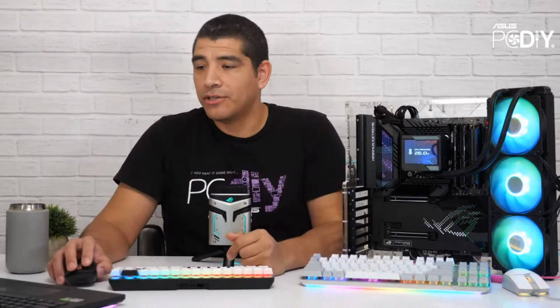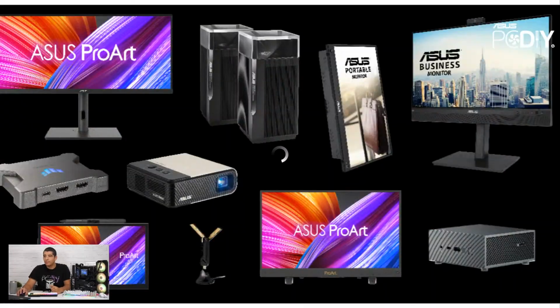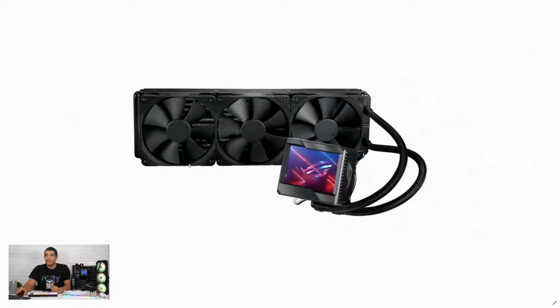For those of you who just want to see a closer look, the current Ryujin 2 is the same cooler that I'm running right here on this Maximus Extreme board, this guy right here. It's got this big, beautiful 3.5-inch integrated display, the VRM assist fan, and it also comes with an ARGB fan controller. I can go ahead and show you that.